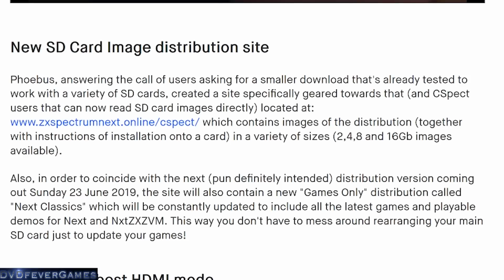images available. Also, in order to coincide with the next, pun definitely intended, distribution version, which will be out now, the site will also contain a new games-only distribution called Next Classics, which will be constantly updated to include all the latest games and playable demos for Next and NXT ZXVM. This way you don't have to mess around rearranging your main SD card just to update your games.